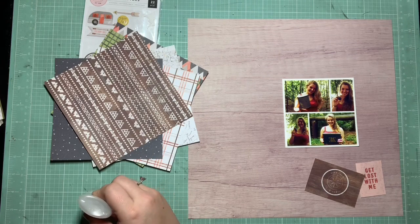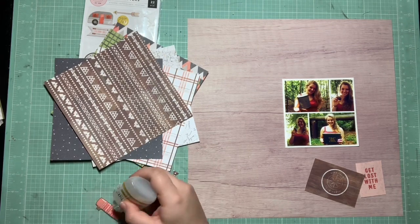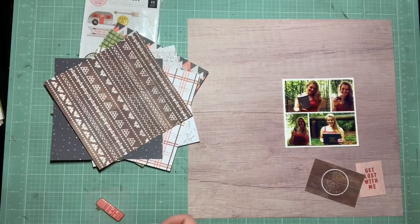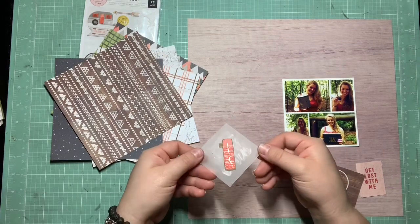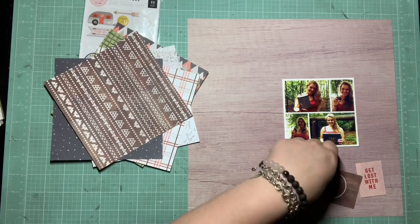I really liked the dark blue constellation, the deep wood grain, but I also wanted to make sure I pulled out some of the pattern papers that had pink and red in them since that was part of Betsy's challenge. So the main pink and red ones are that mountain, the triangle pattern, and also one of these plaids has pink and red, but I don't think I end up using that one. There is also a cut apart that has pink and red that I'll end up pulling, and you see it there, the Get Lost With Me.